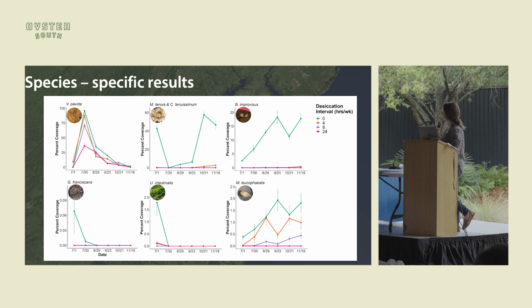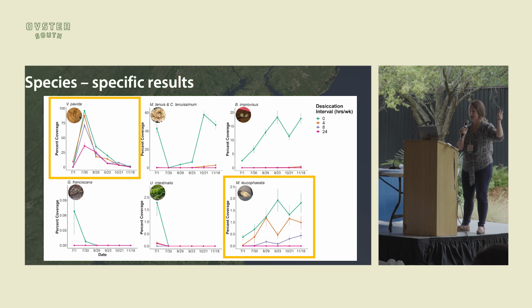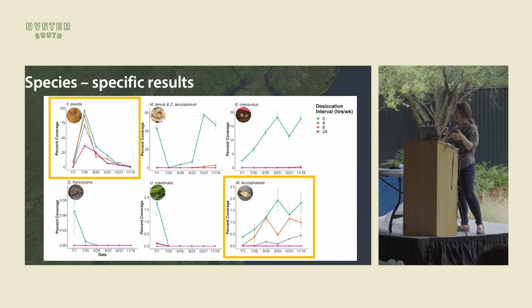I know this is a lot of plots on one slide, and folks aren't necessarily close to the screens, but I'll walk you through them. On the top left, we have a cushion moss bryozoan. On the top center, an encrusting bryozoan. Barnacles on the top right, hydroid on the bottom left, Enteromorpha, which is a macroalgae, on the bottom center, and dark false mussel on the bottom right. For most of these species, the 4, 8, and 24-hour treatments performed very similarly, with the notable exception of the cushion moss bryozoan and the false mussel. These two species are pretty well acclimated to life in the intertidal, and the 4-hour and to some extent the 8-hour treatments were a little less effective in controlling them.